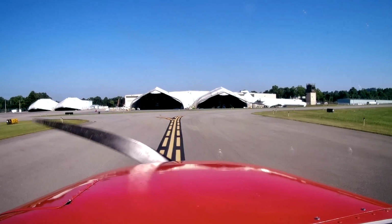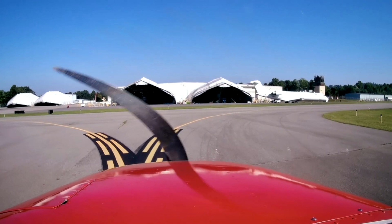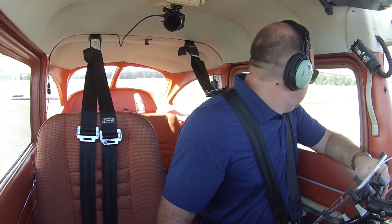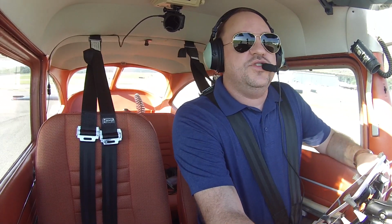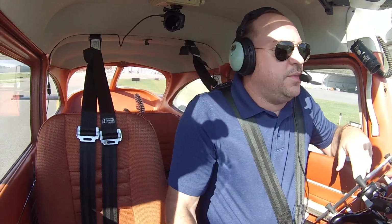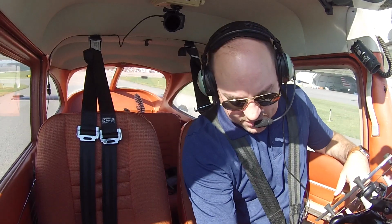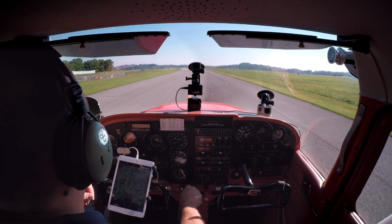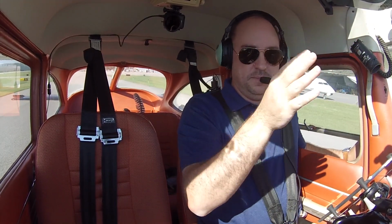All right. Left is clear. Right is clear. So this will give us a chance to set up for a soft field takeoff. Now, in a soft field takeoff, the objective is to not stop rolling from the time you are on the taxiway, because the idea is you're in a soft surface. So we're going to treat this as such. So we're going to try to get clearance once we get up here and roll right in to 2-1.